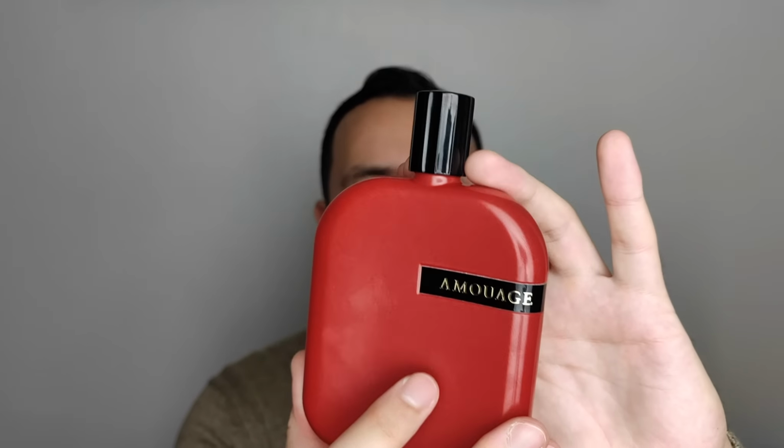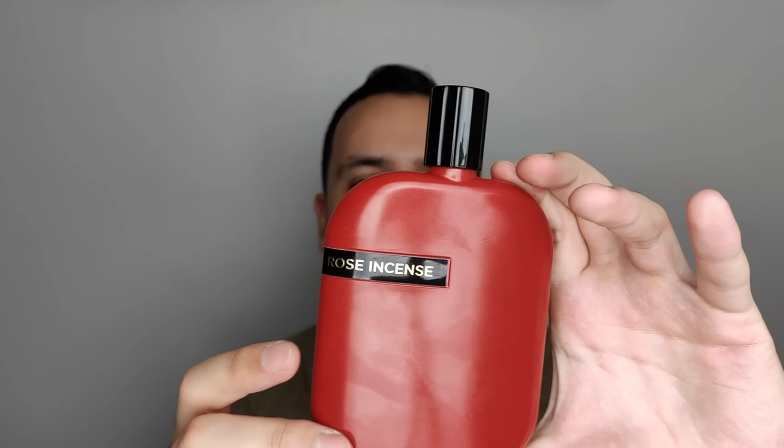Next fragrance, also from the library collection. I mean, very proud actually to finally discover this collection and to go a bit deeper into it. And this one is a beautiful rose and incense. Yeah, that's right. With this beautiful red opaque bottle that, I mean, again, gorgeous, really gorgeous. Fortunately, they are not producing this anymore, but this fragrance is just so sensual. It's so addicting.